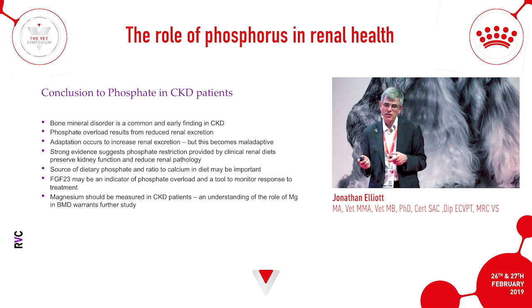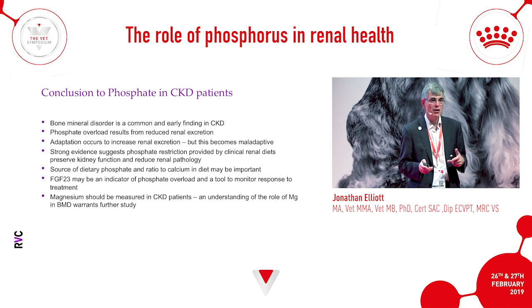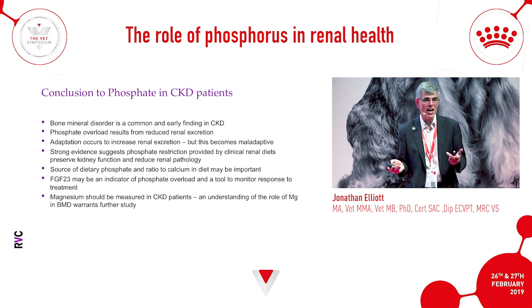The source of dietary phosphate and the ratio to calcium is likely to be extremely important, and FGF23 may be an indicator of phosphate overload, and we should look at magnesium, and we should treat hypomagnesemia, but we don't have any recommendations as to how to do that at the moment, but we're working on it.